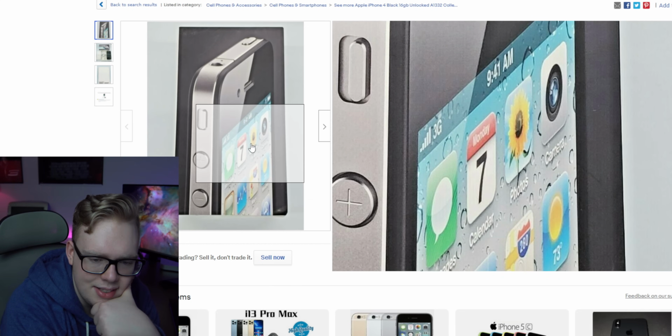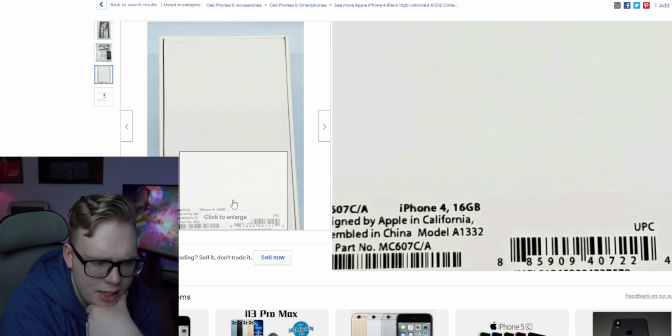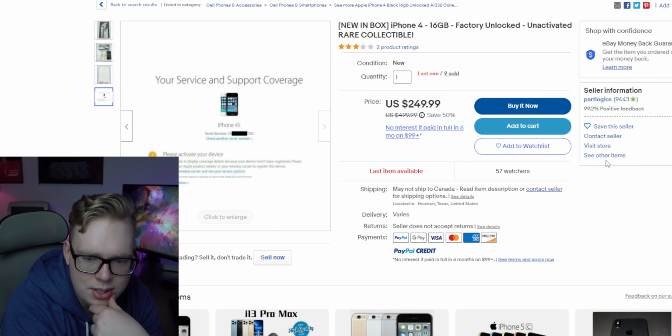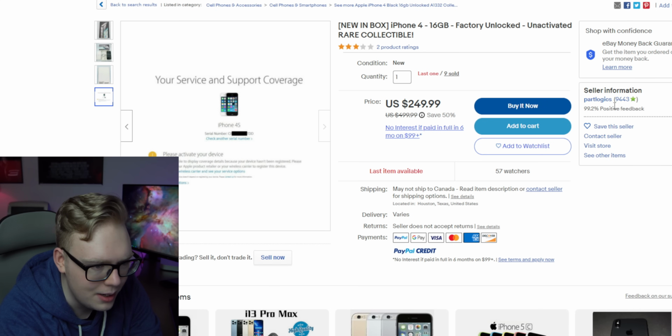Hold on here. That's the iPhone 4 iOS 4 wallpaper, is it not? Okay, yeah, the back here shows iPhone 4 16 gigabytes, and then the picture he uses is iPhone 4S. So methinks something's not quite right here, unless he's just using a generic photo. Well, he has really good feedback, so this should be legit, but this picture's not.